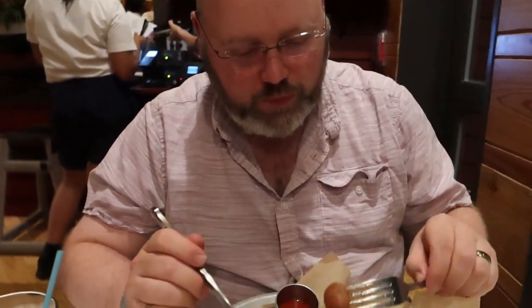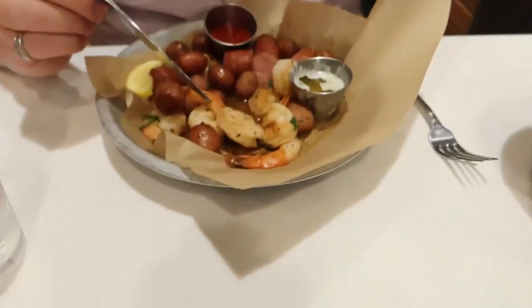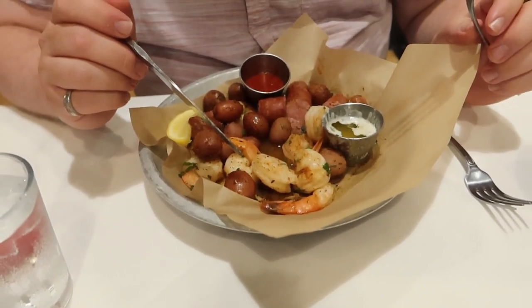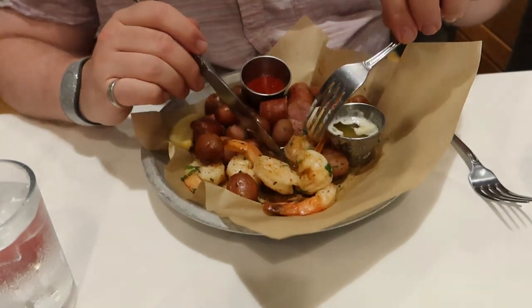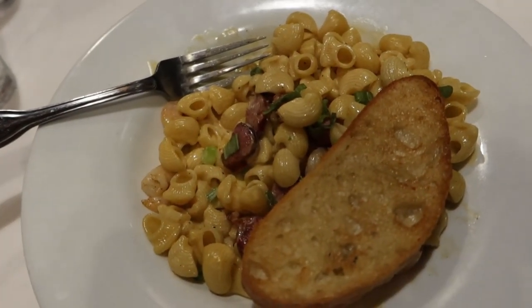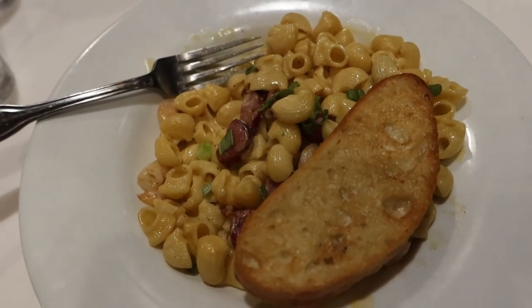So the main course just arrived just a minute ago. Bob looked at me funny and I was thinking, what was he looking at me for? We didn't vlog. So Bob's got the shrimp boil. But he asked for no corn on the cob and they put extra potatoes on it for him. I've got the andouille sausage mac and cheese. Shrimp and andouille sausage mac and cheese.